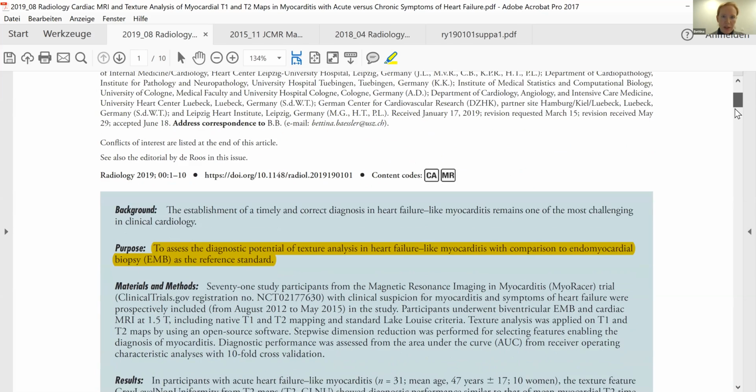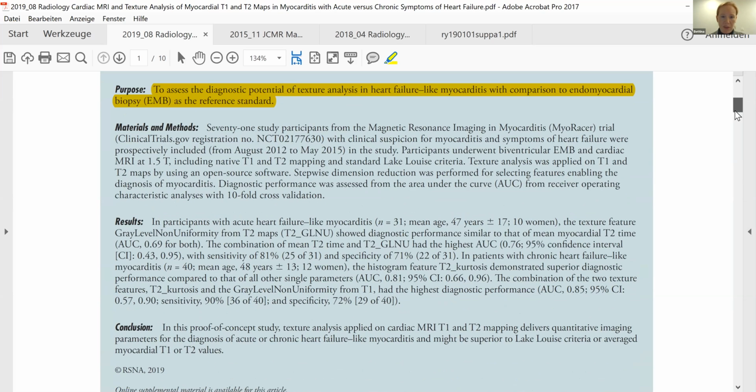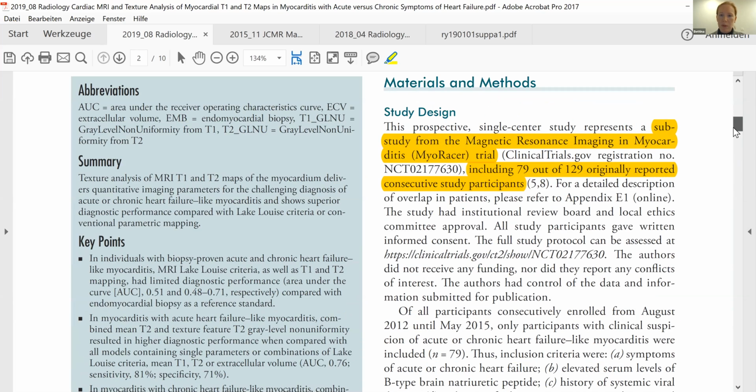What did we do actually? So this is the purpose of our study. We used endomyocardial biopsy as a reference standard, and that's perhaps something special about this study. It is a sub-study from the MyoRacer trial from Philipp Lurz from Leipzig, Germany. You maybe know this study already. The special thing about this study is that all patients got right and left ventricular myocardial biopsy. So we have a reference standard, at least if it's a good reference standard, it's for sure subject to discussion.